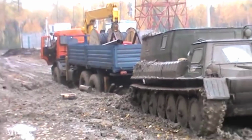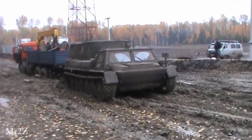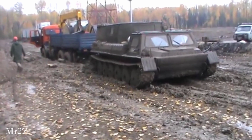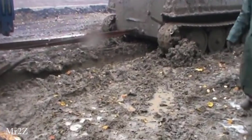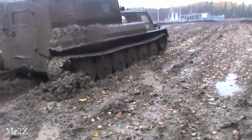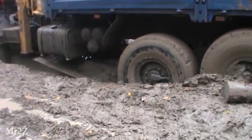I wonder how the camas can suddenly get stuck. As I understand it, in addition to 4WD, it has all the locks. The off-road vehicle is quite big compared to the camas. With such power, maybe the camas frame can't stand it.